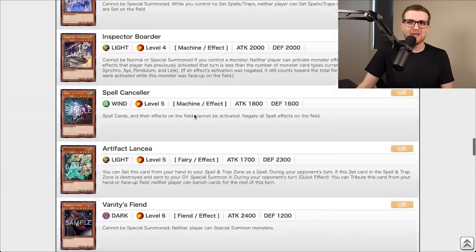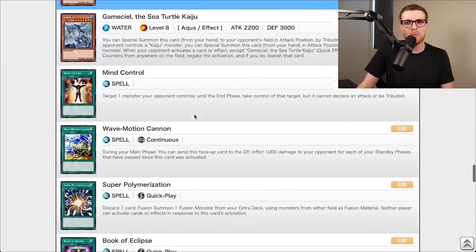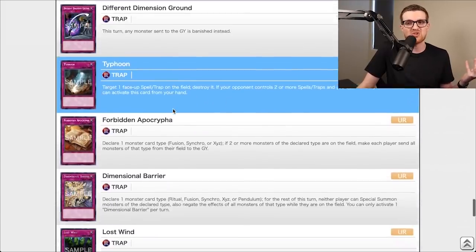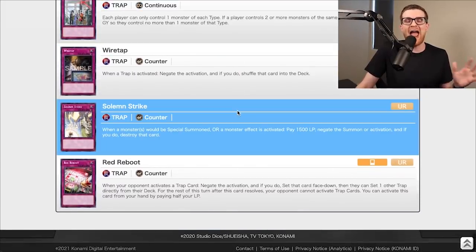Super Poly, do we have any fusions in here? I don't think we do, but we should at least be open-minded to the fact that we have Super Poly access. Book of Eclipse, Cosmic Cyclone, Call by the Grave, and then we also have different Dimension Ground, Typhoon, Dimensional Barrier, Heavy Storm Duster. Like, this is just anything we could have asked for. Solemn Strike and Red Reboot to boot.